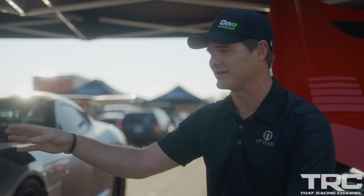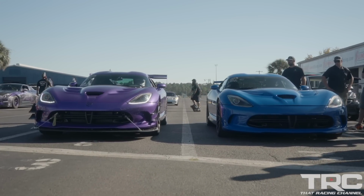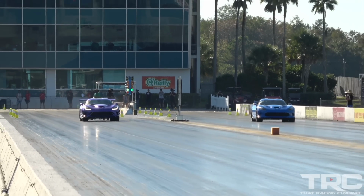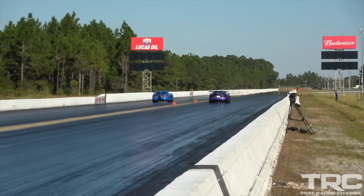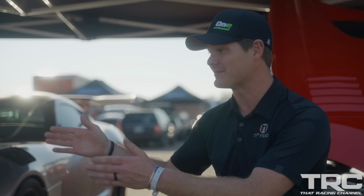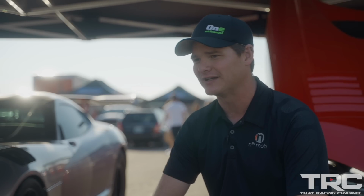Unfortunately, he had to race another Turbo Viper, not one of our cars here. So the two runs that he did get were both against Vipers, one against, I believe, Zach Friedman's car prior. And he made it through that round, and then he had to go up against Kratos, which didn't go that well for him, unfortunately, but that's okay.